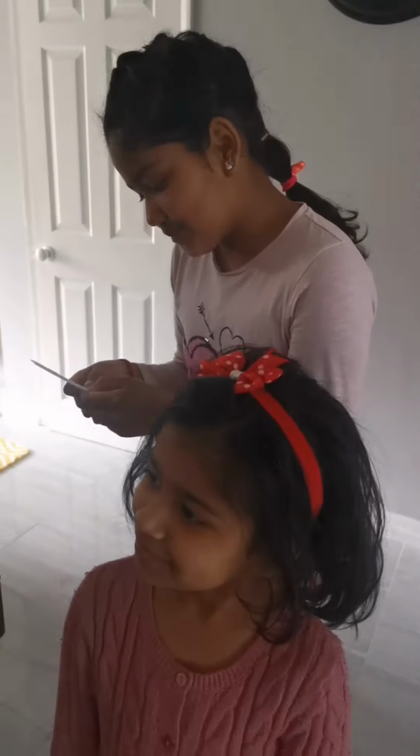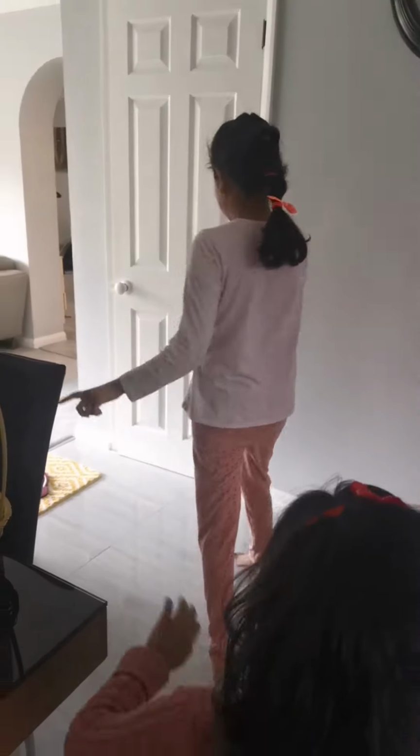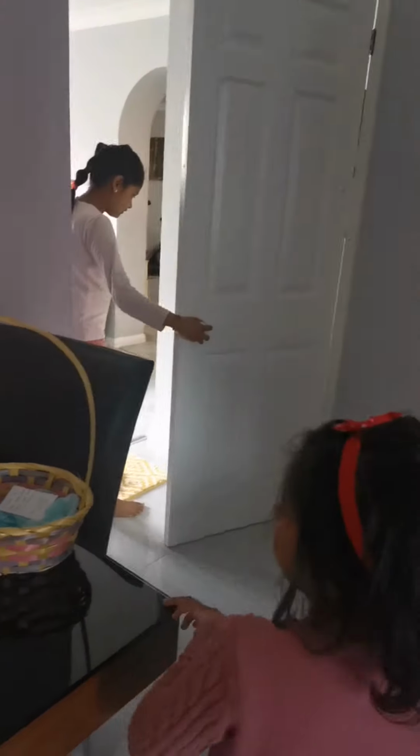It says, I'm in the smallest room you have in the home. Can you find me? Okay, so smallest rooms are always upstairs. So I'm going to check the storeroom first. Carry your basket. I'll carry it.